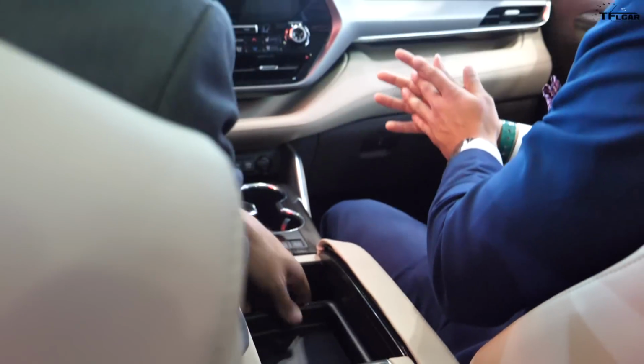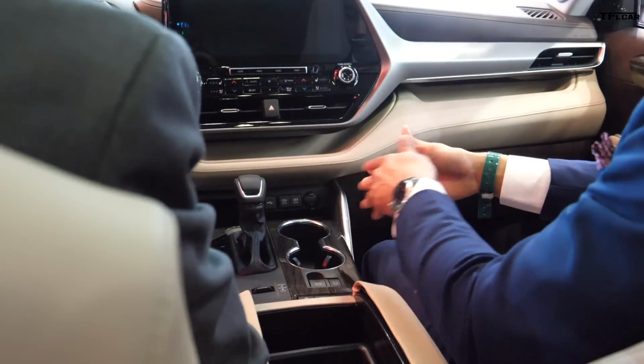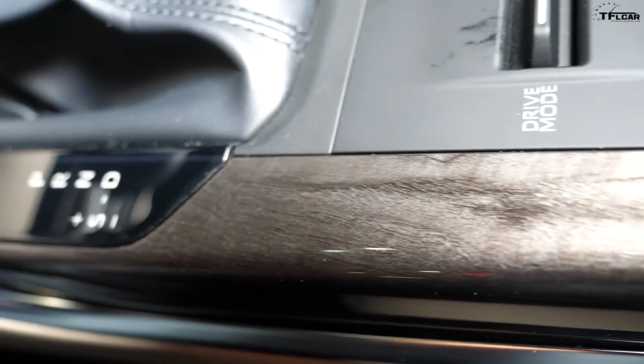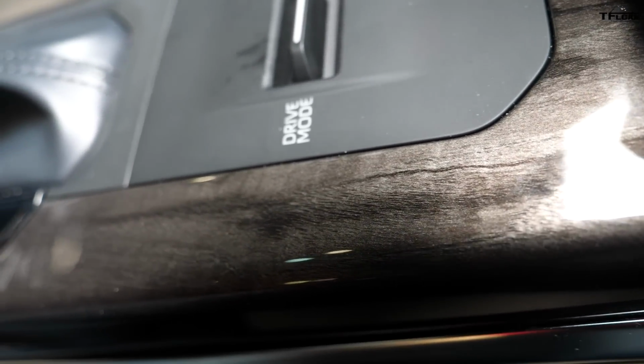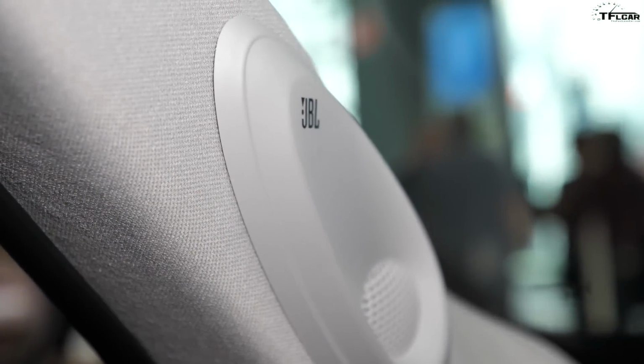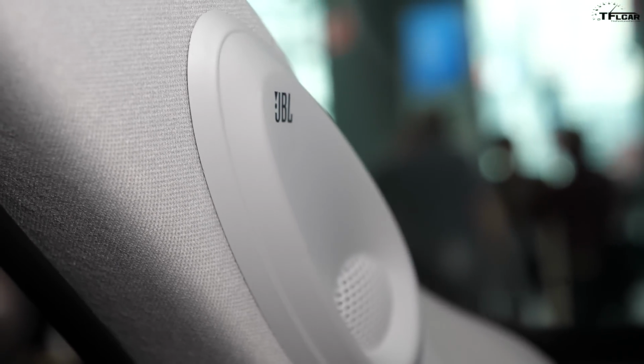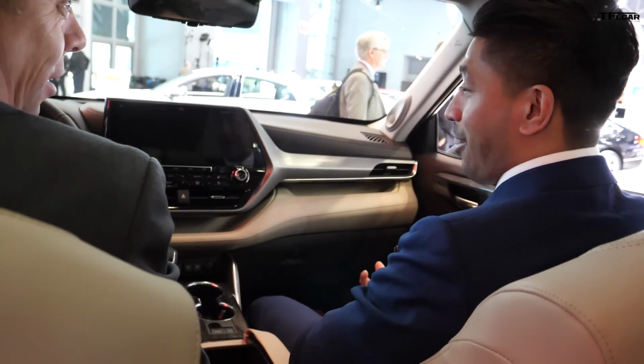One great feature you'll probably notice right here is we've included some more wooden door ornaments around here. So you'll see the wood trim around here. Just adds a lot more of that premium feel to the vehicle. And then another thing that we're going to have is JBL speakers. We'll have 11 speakers on the Platinum grade, capable of producing 1,200 watts of sound. So that's a lot of power. Really powerful sound system.